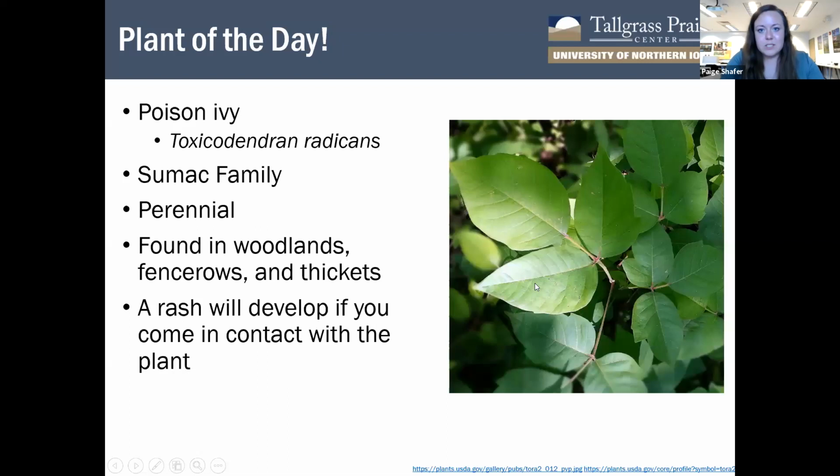But as you can see, if you look at the edge, you'll see that they're irregularly notched or indented. Typically, plants are very structurally similar to each other. They don't have that irregularity, but poison ivy does. So that's my main way of telling poison ivy from another plant that has a leaf of three.